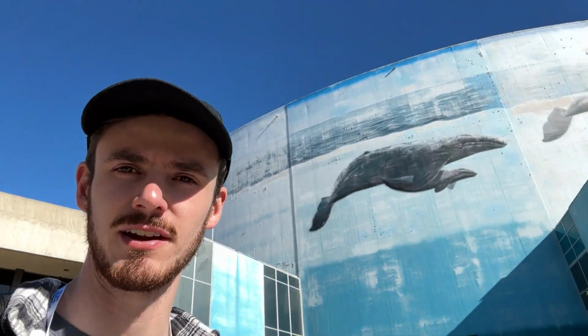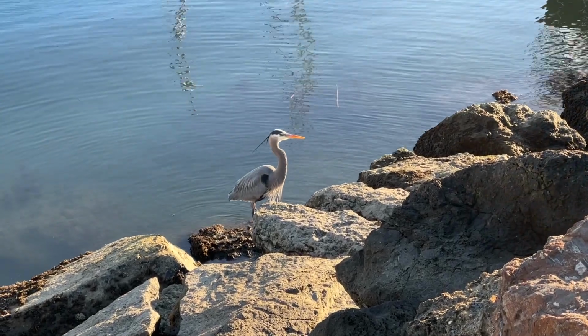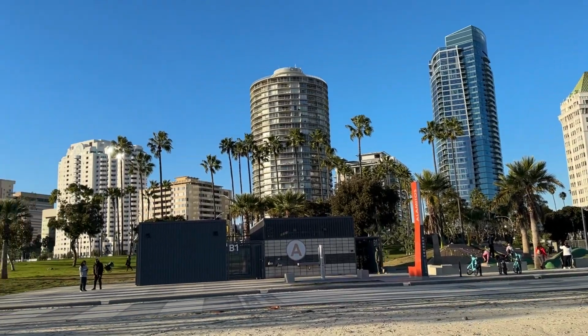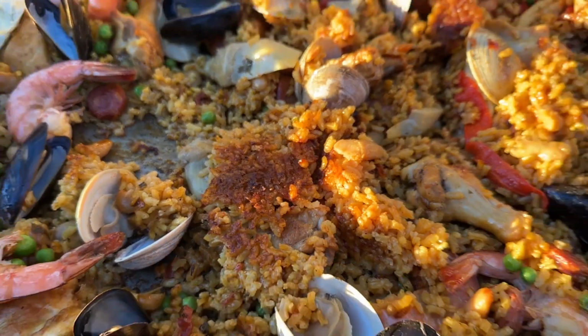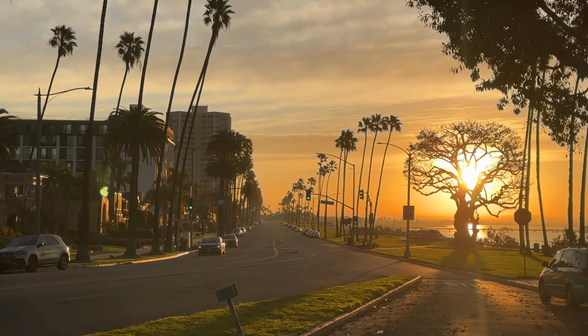Here are the giant convention center whales again. The sun is like really hitting that. There we go, the steam rising in the sun.